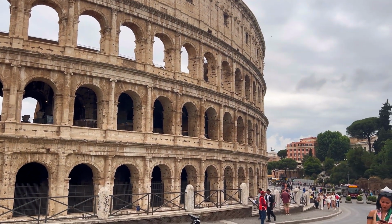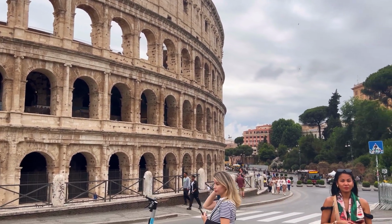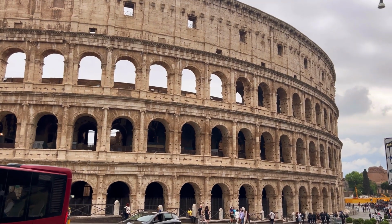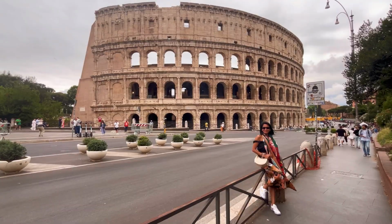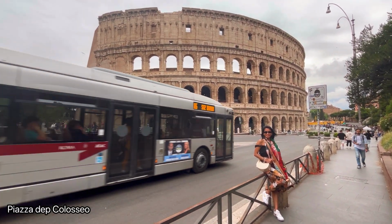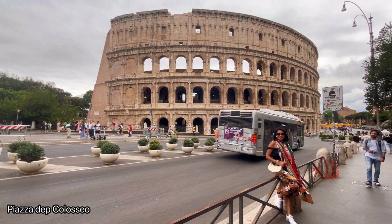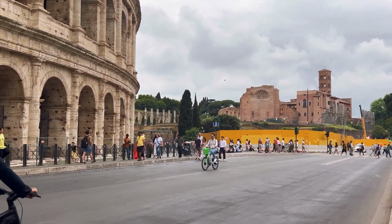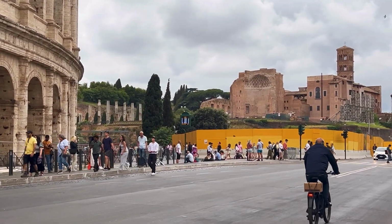By the Middle Ages, it became a haven for squatters, small-time merchants, and bandits. In the 18th century, Pope Benedict XIV consecrated the Colosseum as a sacred site, declaring it a memorial to Christian martyrs who were believed to have died there. This helped protect it from further destruction.